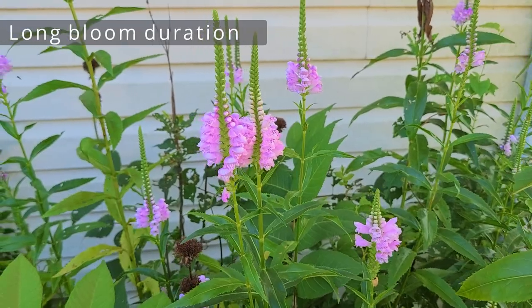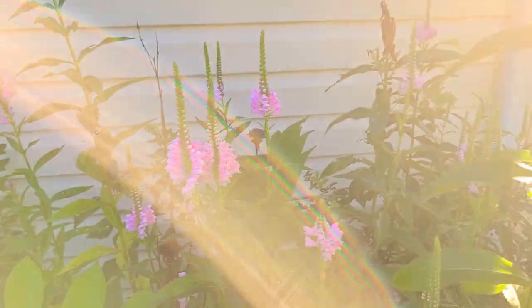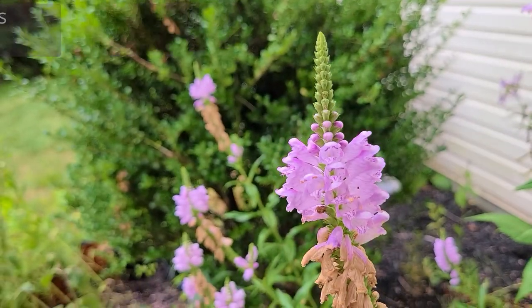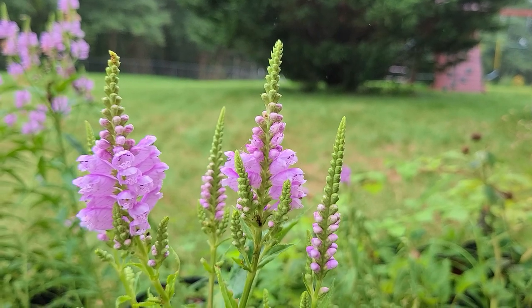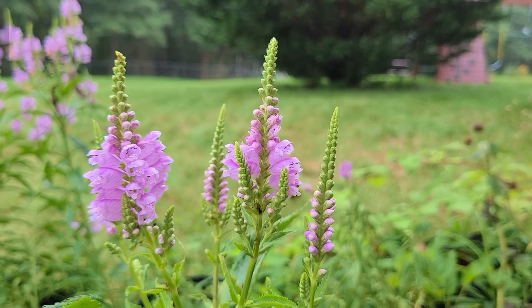It has a long bloom duration and makes a great cut flower. Obedient plants bloom for about 4 to 6 weeks, and they're very showy in that time frame, which makes it one of the longer blooming perennials. This is also a great cut flower, and it's great for bouquets and vases if you like to do that. And it has been used as a cut flower around the world, actually.